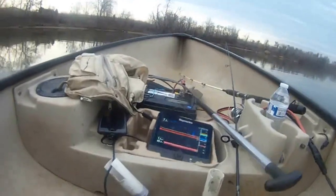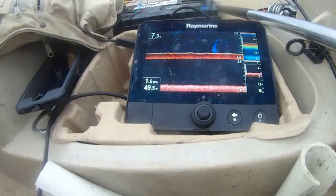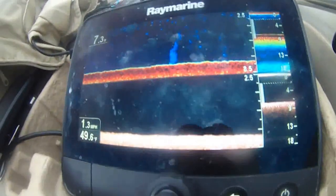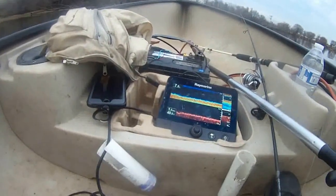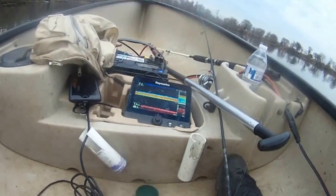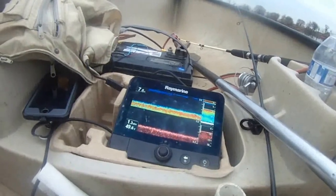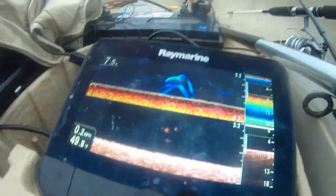I'm coming to the water. You see, the water temperature is now 49.5 degrees, and there is some bait fish here, I think. I'll try to see if I can get fish. This old fish. Fish right underneath me now. Three fish.